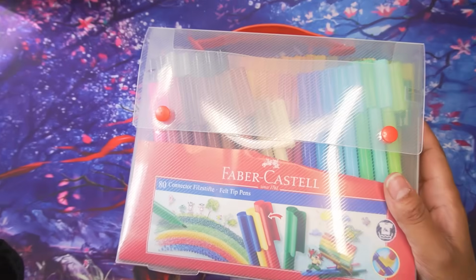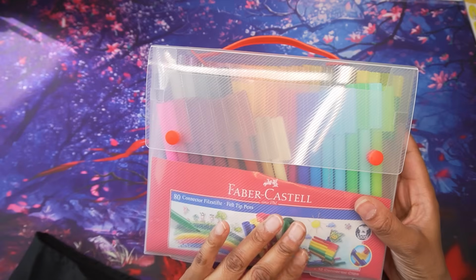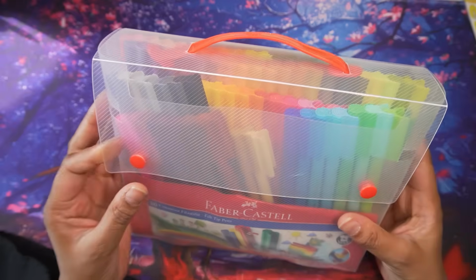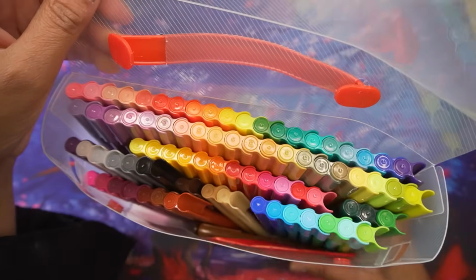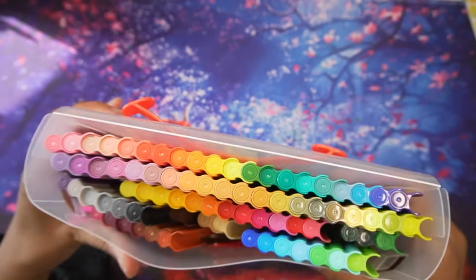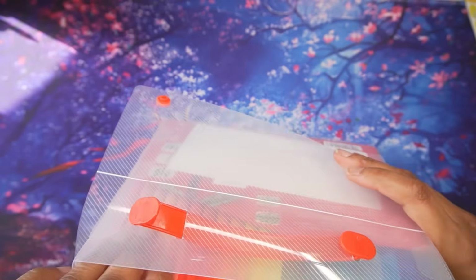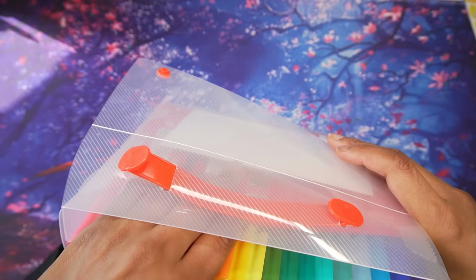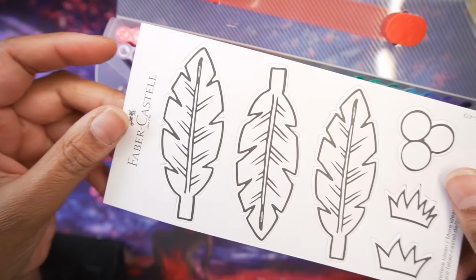Oh yes, from Amazon UK, I think it was on a sale price. I wanted to get these for a while, these 80 connector pens, and you can see that I have used them. That's why they're all a little bit over the place, but I have used them and I really like them. I do need to do a swatch of them. Oh, what's this? Oh, look, you get some cut out things that you can colour. But oh yeah, there's something else. There's a leaflet here as well.